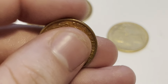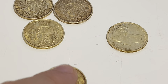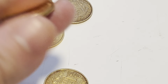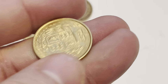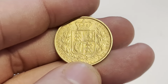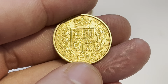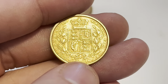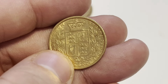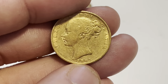So we have an 1873. This is a Sydney. I'm going to leave this to last because it's a different page in the book. Again, what I said earlier, there's no mint mark, no die number. So this would indicate that it's from London. Again, we can see from the details that it is worn. It is well loved.